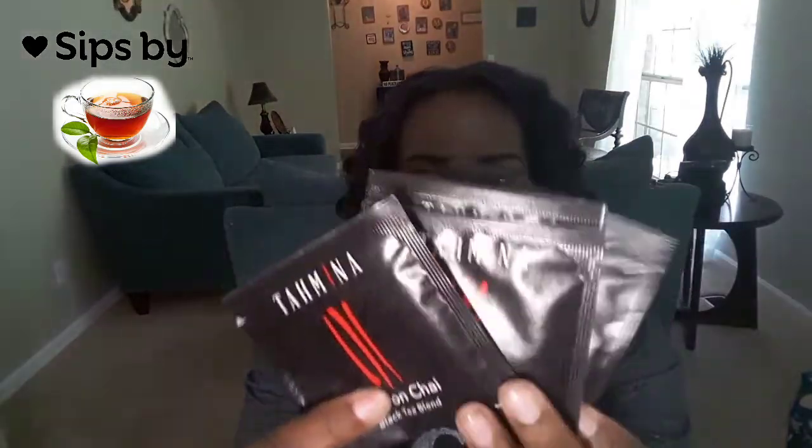And let's go into the next one. This is the saffron chai tea, and this is from Tamina. I like the little packaging of these. It's really cool. And this one is, the other one that I showed you before was caffeine free, but this one is high in caffeine. I really love the ones that are high in caffeine.